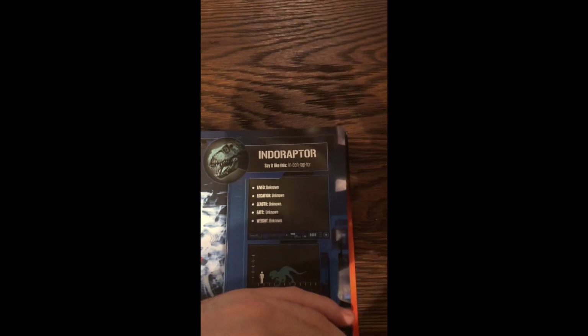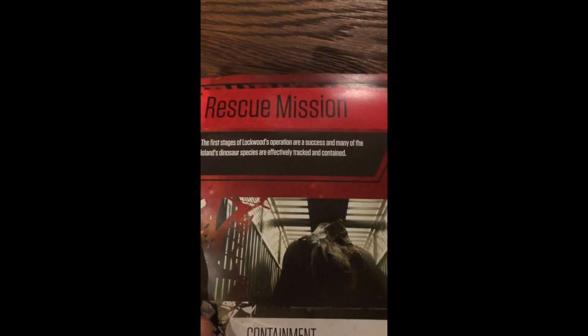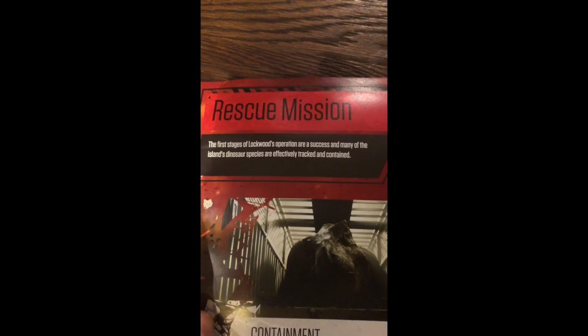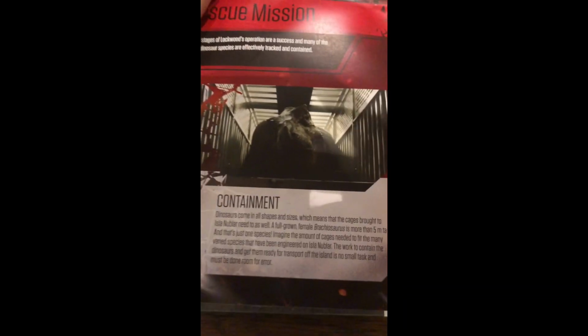Give me 1 second. Okay, there we go. All right, here's the last page of the book. So, rescue mission. The first stage of Lockwood's operation is a success, and many of the island's dinosaur species are effectively tracked and contained. There's Rexy from Fallen Kingdom. Okay, now let's read this.